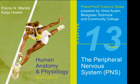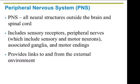So again, this is going to be the peripheral nervous system. We've done the central nervous system. We spent a long time on the central nervous system. We did both the brain and then a brief lecture on the spinal cord. And now we're going to move into the peripheral nervous system. And the peripheral nervous system is everything else. So everything but the brain and the spinal cord.